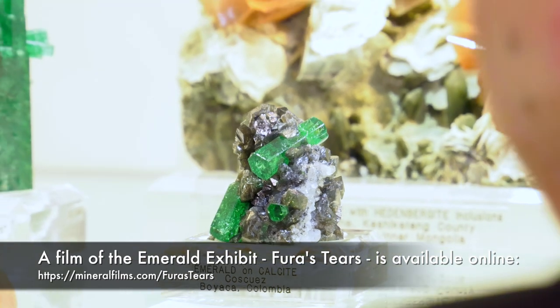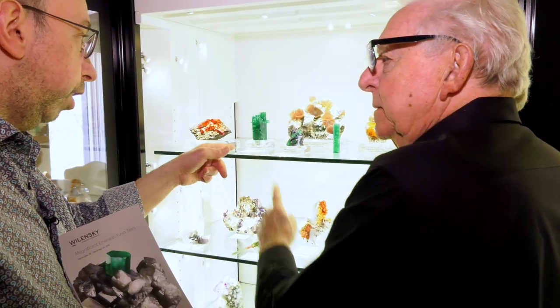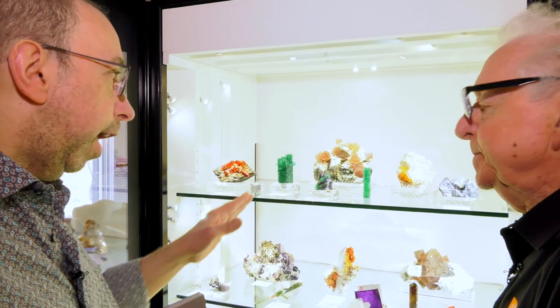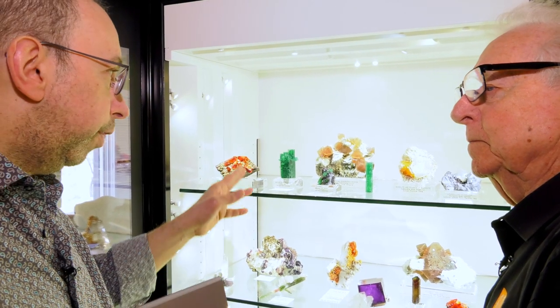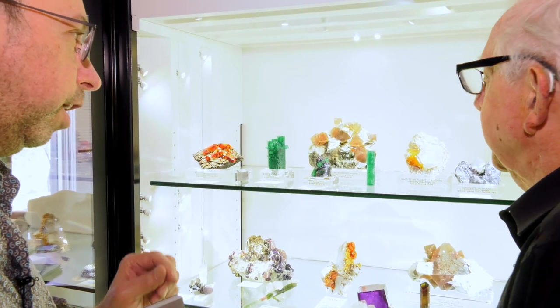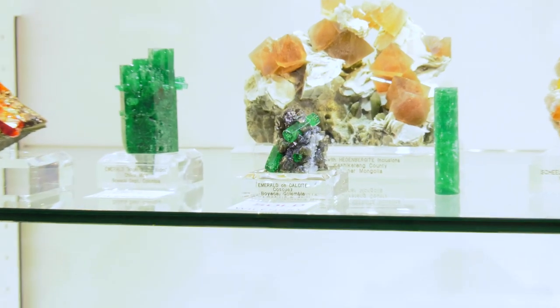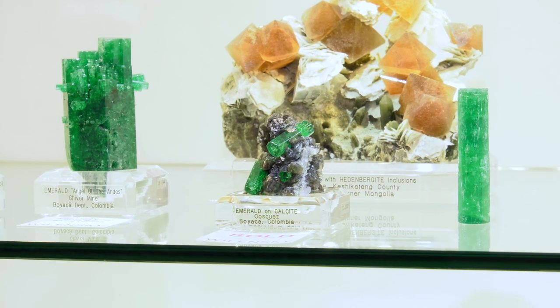That is something else. So, here you go, Bob. This mine is what? This is Chivor. And it was actually the only emerald we had from Chivor in the exhibit. It was really hard to get. And it was interesting because we could contrast the color of the Chivor with other mines. It's a little darker, and this one is Coscuez. We had Muzo. Not quite as gemmy as some of the other locations, but the color was very rich.